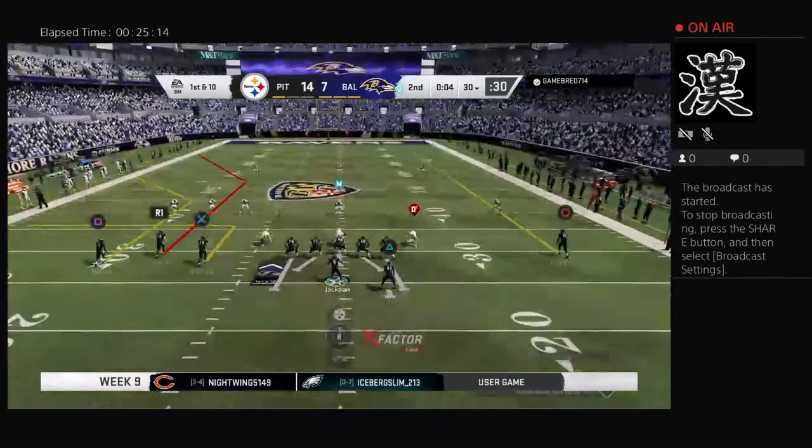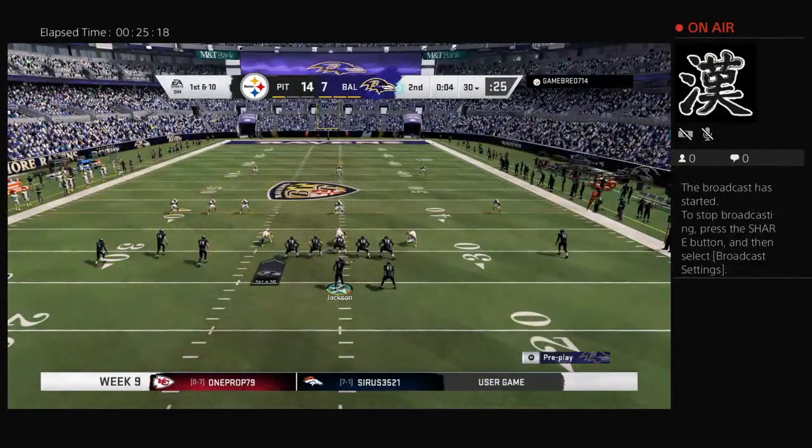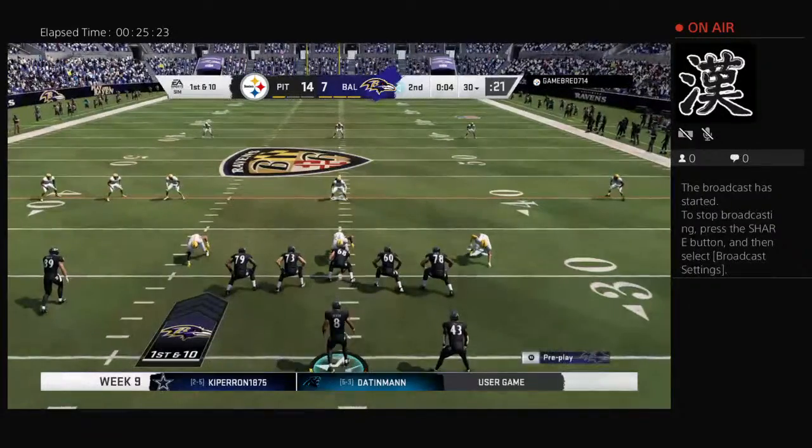Watch the ship. Watch the ship. Hey, watch the ship. Watch the ship. Kill. Check nickel. Come on. 25. Check 25. Check 25.